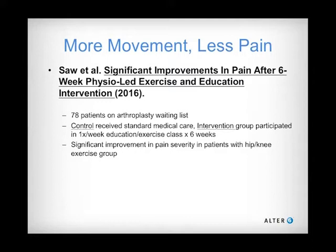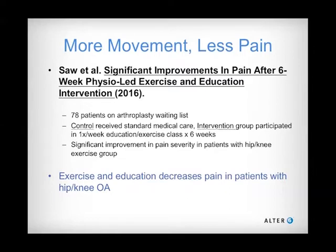With the intervention group, they saw significant improvement in the pain severity, and they were able to modify some activities leading up to the surgery. So exercise and education helps decrease pain in patients with hip and knee OA.